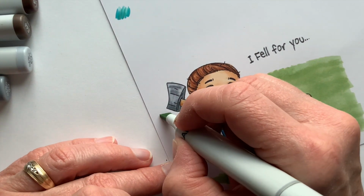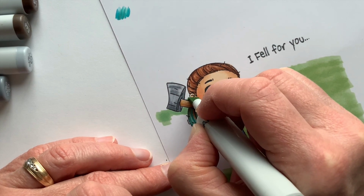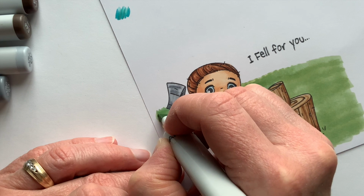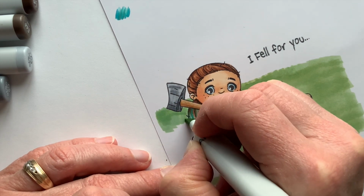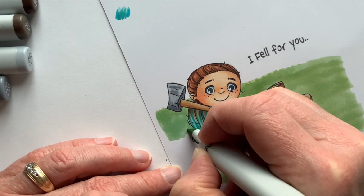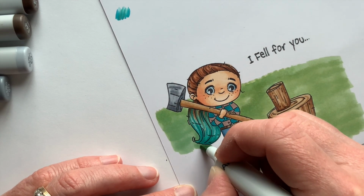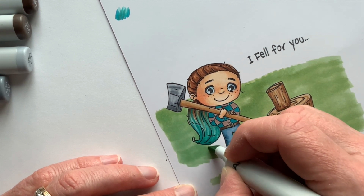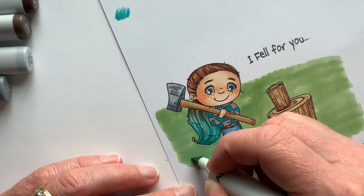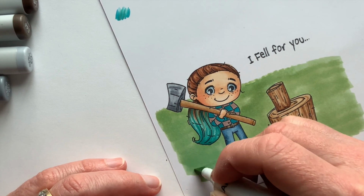Make sure I get that kind of filled in so we don't have a funny halo effect around objects. Is that about right? Yeah, it looks about right. Obviously, you want to be careful as you get up close to objects that you're not running over them, but at the same time, you don't want to leave a halo effect around them, so you do have to get right up against them. So this is probably something you have seen me do before, this up and down zigzag motion.